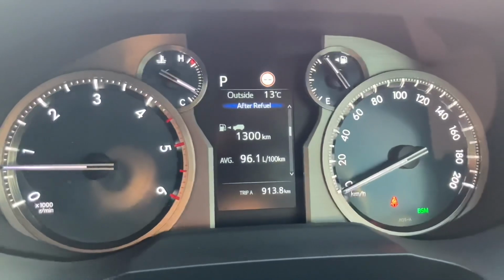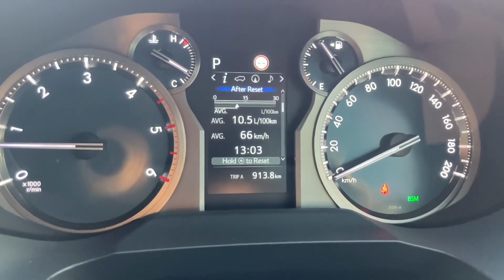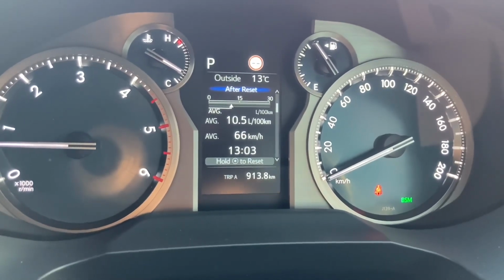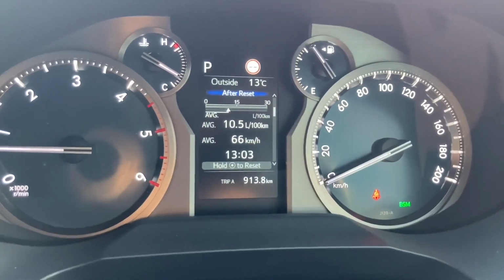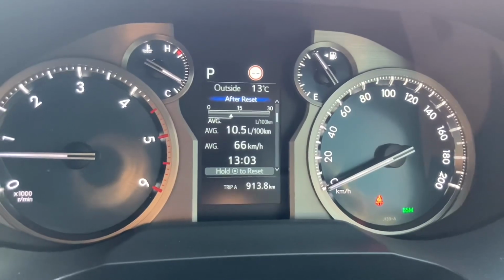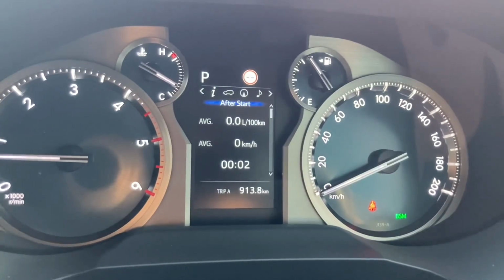Of course, the fuel economy looks bad until you start driving. Let's go down and have a quick look at the after refuel. You can see at the moment it hasn't changed because we haven't driven yet, but if we drive without the trailer for a while, that will come down. We'll try and put that in another video, but it's also going to combine all the other driving we do, including with the trailer. You can see it's on 13 hours at the moment, and that will be growing. Average speed 66, so combination of the highway and some slower trips as well. And after start, we haven't started driving yet.